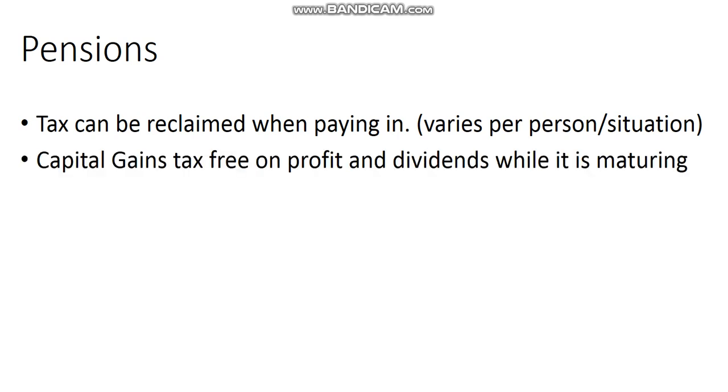Capital gains tax-free on profit and dividends. People often forget to mention that because they think it's not. Well, it actually is, but only while it's maturing. Because, of course, you can't take your money out of your pension. So if your pension pot doubles, then great. You don't actually pay your tax on that all the time it's in there.